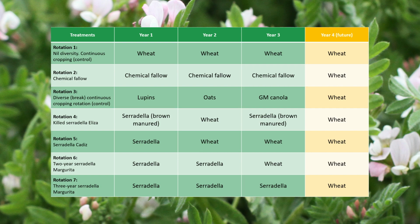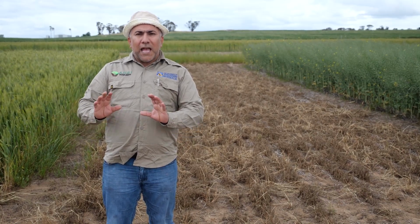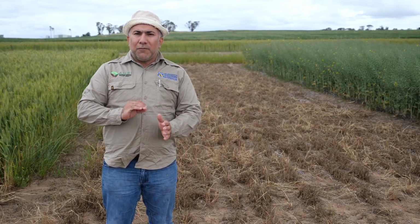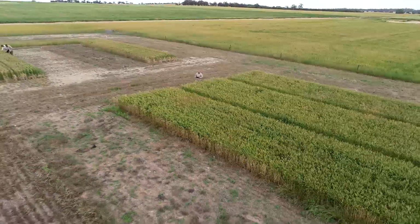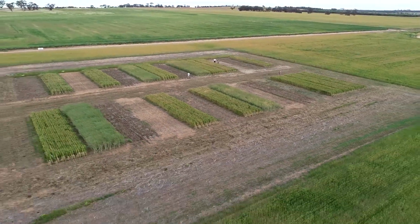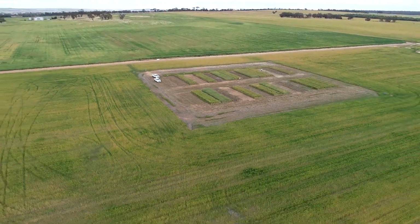In terms of results so far, this is the 3rd year and we're still going to follow everything in the 4th year and seed everything into wheat, where we are going to get our final agronomic and economic results and assess which one will be the most successful rotation. But so far, I can mention some results regarding ryegrass seed production. I'll give some numbers, and I will compare things to the continuous cereal, which is continuous wheat.